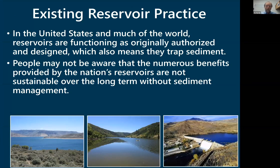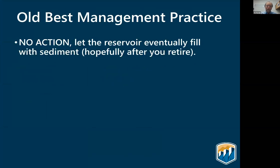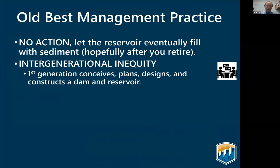So in existing reservoir practice in the United States and much of the world, reservoirs are functioning as originally authorized and designed, which also means they trap sediment. And people may not be aware that the numerous benefits provided by the nation's reservoirs are not sustainable over the long term without sediment management. So the old best management practice was no action: let the reservoir eventually fill with sediment, and hopefully that happens after you retire. And then that poses an intergenerational inequity issue.